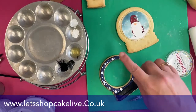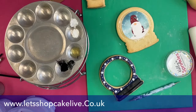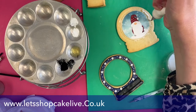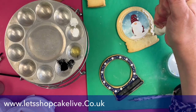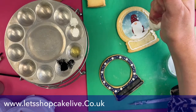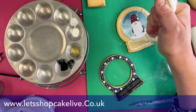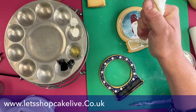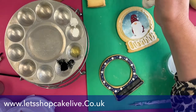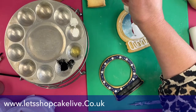So what we need to do now is put these two together. We need to do that with some royal icing that's not too runny, because we need to glue it together. We're going to put this around the base here, so I'll just go around. Once these have been done, you will need to leave them to set, because obviously they will fall apart otherwise. It's really important that you just leave them to dry. There we go.